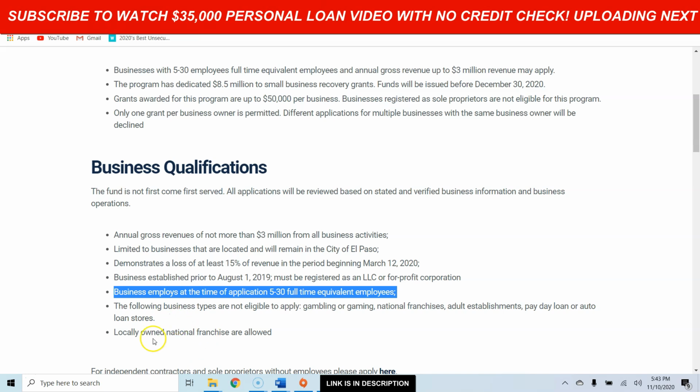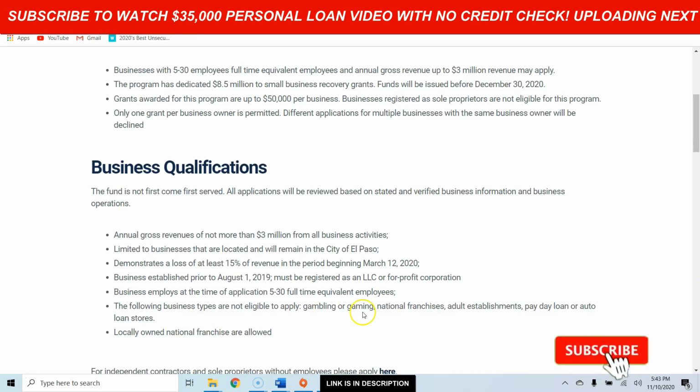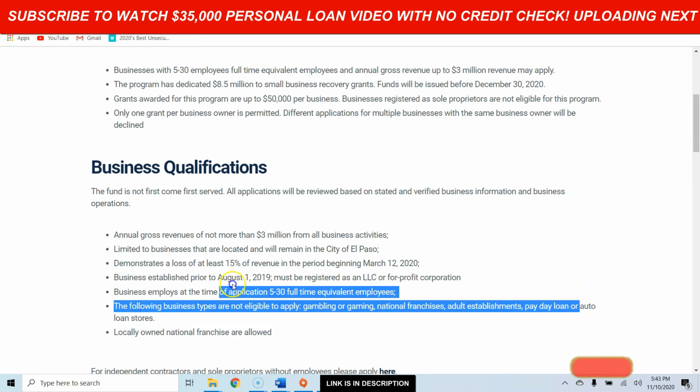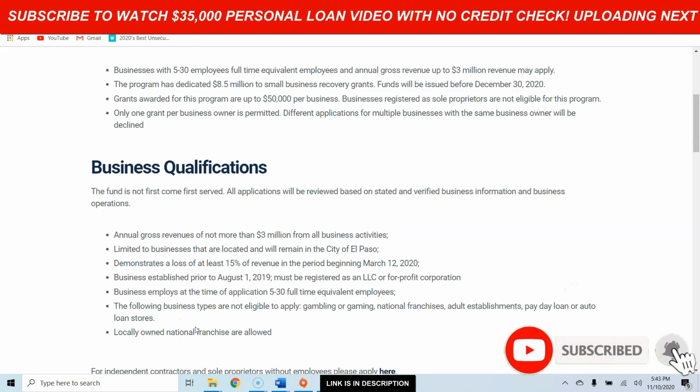The second last one: the following business types are not eligible. The first ones are gambling, gaming, national franchises, adult establishments, payday loans or auto loans. Of course, I hate payday loans, so of course they shouldn't include that. Don't get angry and don't go against this channel if you are a payday loan owner, but believe me, payday loans are the worst in this entire world. And of course the auto loan stores. These are the things you cannot get this grant for if your business falls in any of these categories.